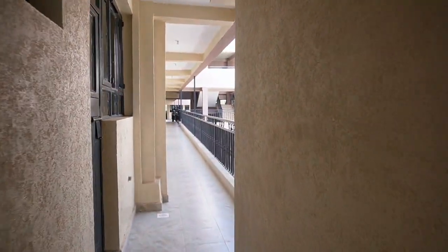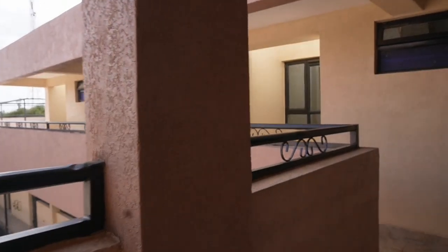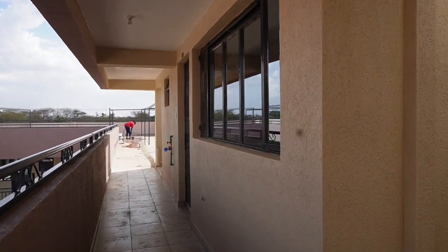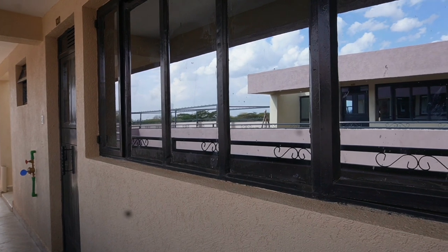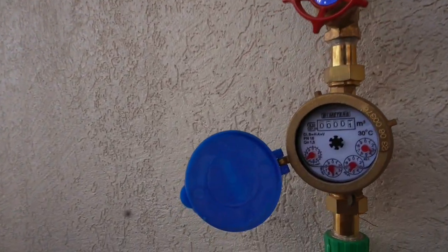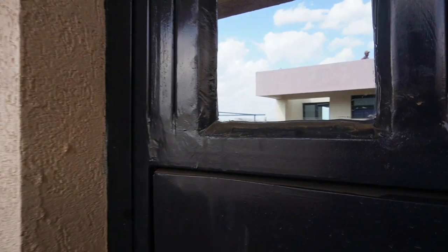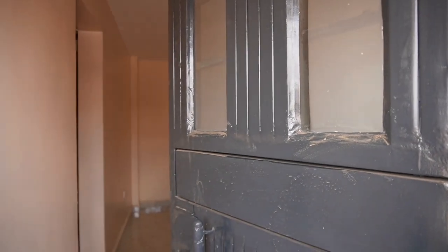So let's go and see the 1-bedroom sample for 12,000. So the 1-bedroom is right here. Yeah, from this window. You can see the window is huge for natural lighting. And then you have your water meter, which is 00001. No one has ever lived here. Now let's get in the house and see what we have here.